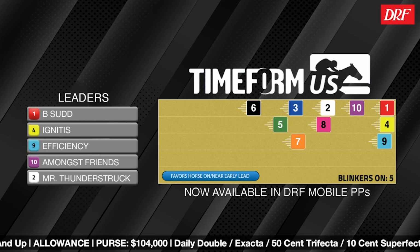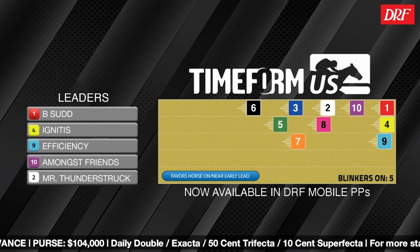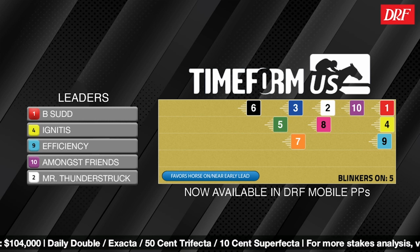I even thought the horse drawn right to his inside, Dan, Camp David, who the pace projector sort of has mid-pack, but I think that horse could get forward in here as well as he starts back off a little bit of a layoff. But I thought the pace scenario was pretty murky. I didn't think it was necessarily going to be a fast pace.